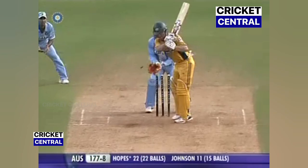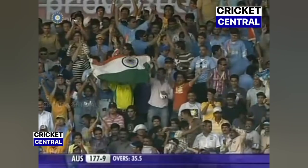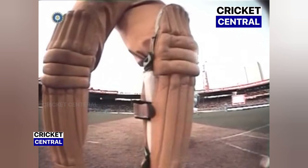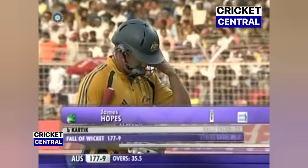Oh! Bowled, clean him up. 6 wickets for Murali Kartik. What a day he's having. He's got India right back in this game, courtesy great spin bowling. Made a bit of a meal of that, James Hopes. Clean bowled through his defences, pushed it through, hitting the top of off stump. Kartik, brilliant today, 6 wickets. Hopes goes for Australia for 22, 177 for 9.